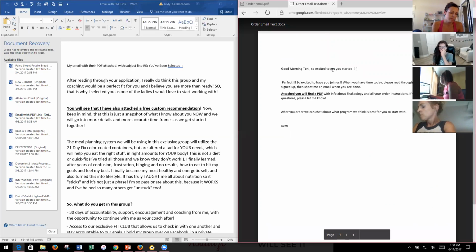So here it is. Really, really simple. Morning, so excited to get you started. There's a double sentence there. You guys can change it, make it anything you want. When you have time today, read through the PDF, because obviously you attached a second PDF telling them how to order. I highlighted that and underlined it.